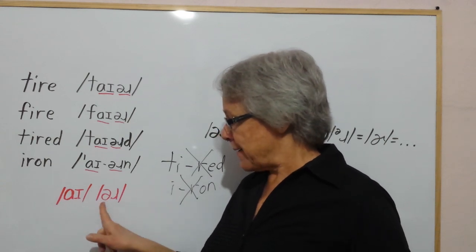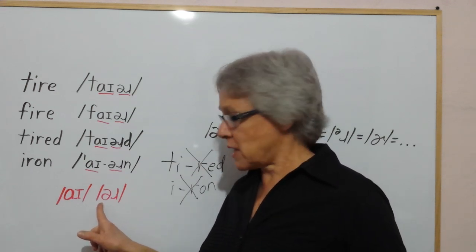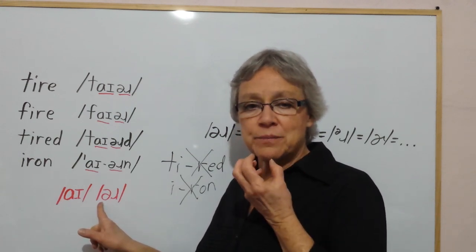But again, let me get back to this one. So I have written two symbols here. This is the schwa vowel sound. It is pronounced "uh". My mouth is open only a little bit and it doesn't really move.